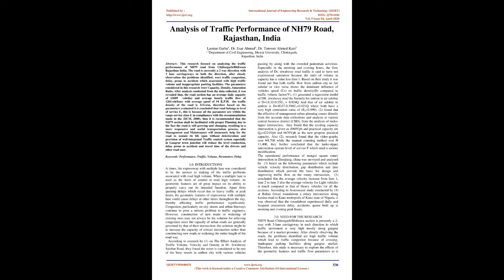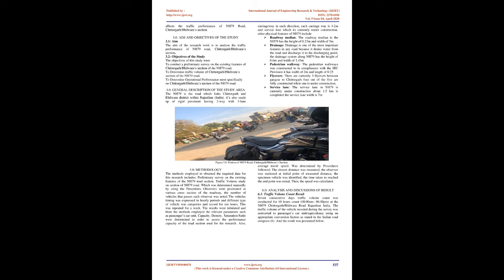On the effect analysis of traffic volume, velocity, and density on Dr. Siwabesi Salabar Road, they found the street is considered to be one of the busy streets in Ambon city, with various vehicles passing by along with crowded pedestrian activities, especially in the morning and evening hours. The flow analysis of Dr. Siwabesi Road traffic is said to have not experienced saturation because the ratio of volume to capacity has a value less than 1.